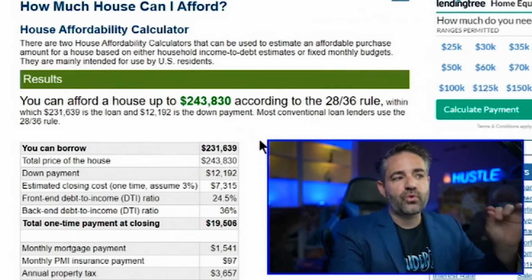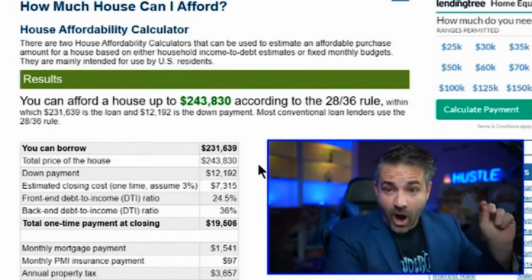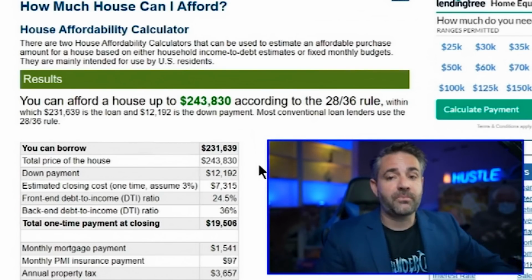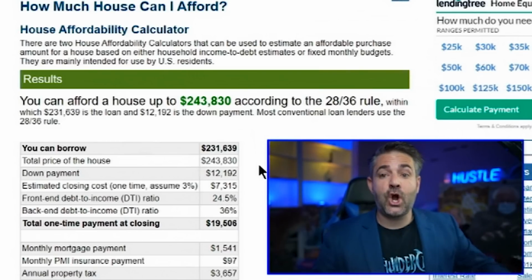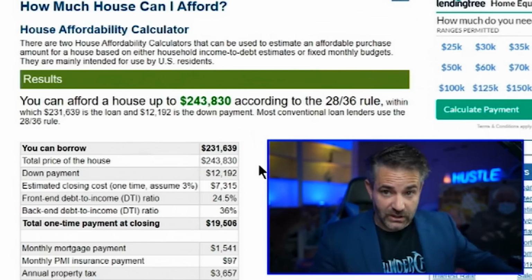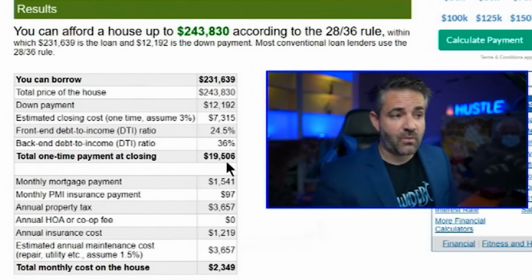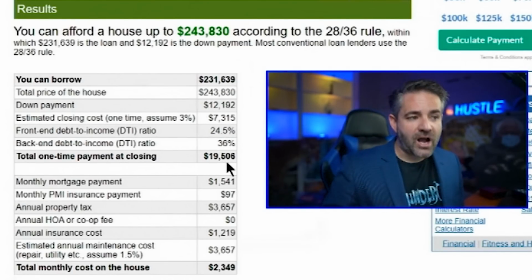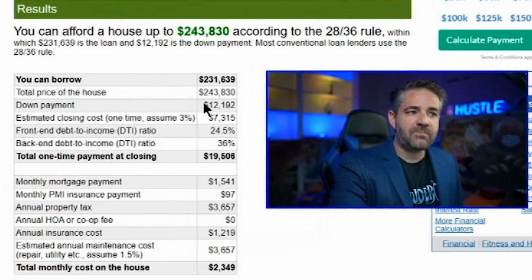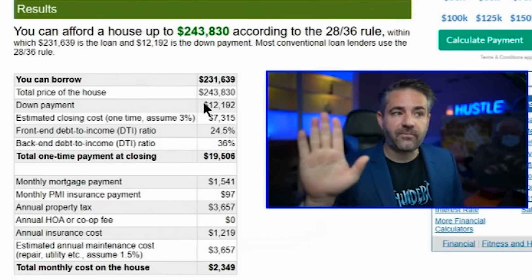Another thing I really love about this calculator, y'all, is it will break down your out-of-pocket expense and your monthly housing payment, which are incredibly important pieces of information because you need to know how much it's going to cost to close and how much you're going to be paying for the next 30 years. So when we look at this, you can see that the total out-of-pocket expense, if I want to purchase right now, is approximately $19,506. My down payment being only $12,192 because I only put 5% down.